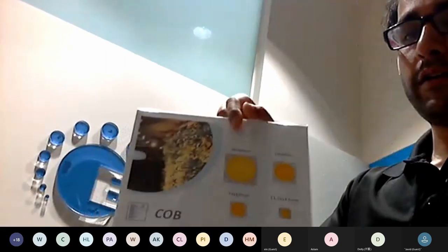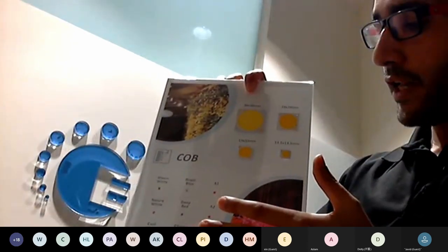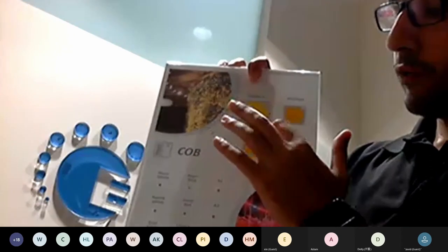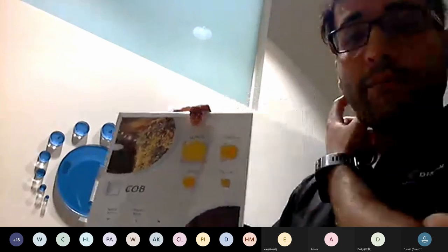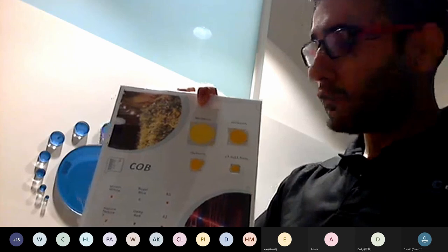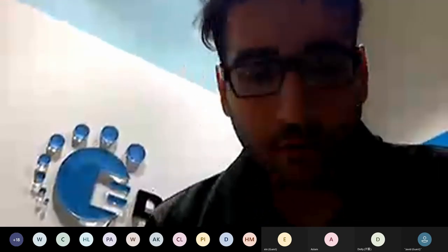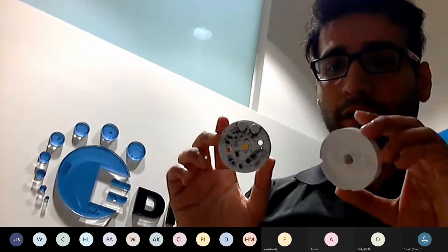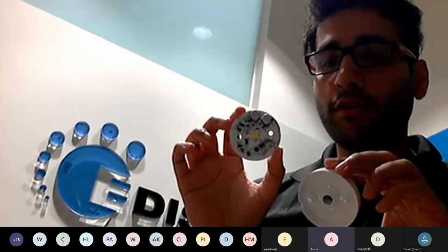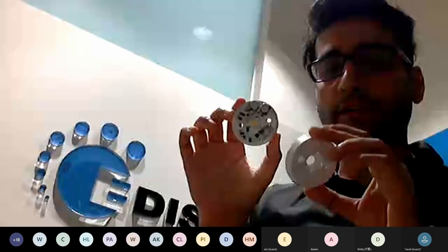I would like to show our COBs here. As I mentioned, we have 1919, this size. We also have 3838 mm and 28 by 28 mm. These are the sizes of our COBs, and they are available from 6 watt to 300 watt. Actually, Sue missed the COB product sample, so here I can show you the samples of our COB. And we can also provide this frame.